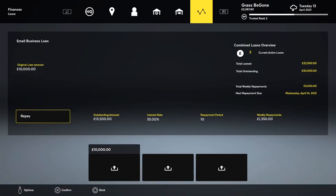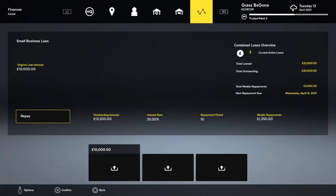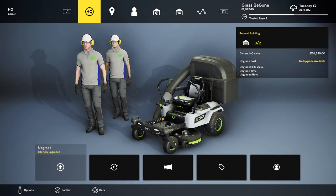So, I've got three loans, total loans $22,500, total weekly repayments is $3,050. Next repayment date is April 14th. That's tomorrow! I don't have enough money! I wonder how it lapses. We can repay some of it, but... Insufficient funds. Alright, well.